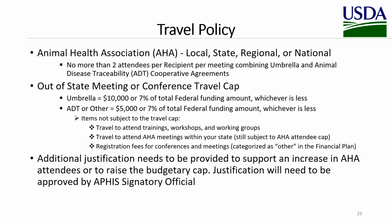For the out-of-state meeting or conference travel cap for umbrella cooperative agreements, the cap is $10,000 or 7% of total federal funding amount, whichever is less. For ADT or other cooperative agreements, the cap is $5,000 or 7% of total federal funding amount, whichever is less.